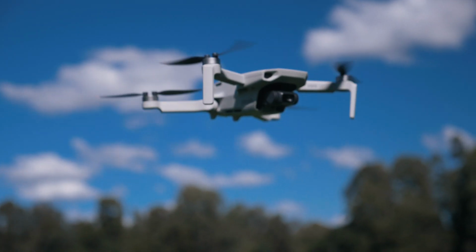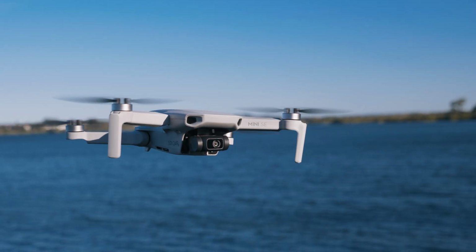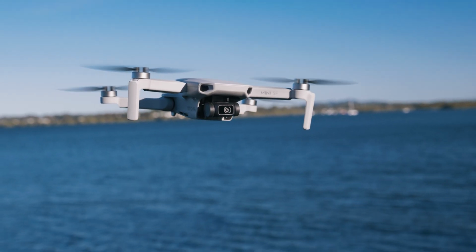Keep in mind though that if you're flying against the wind to try to get back to you, it's still going to struggle a little bit. So you need to be aware of that. Wind direction is a big thing when you're flying your drone. Make sure that you're flying with the wind, or if you have to fly against the wind, make sure you actually give yourself enough time to fly back. It's a really big thing here.